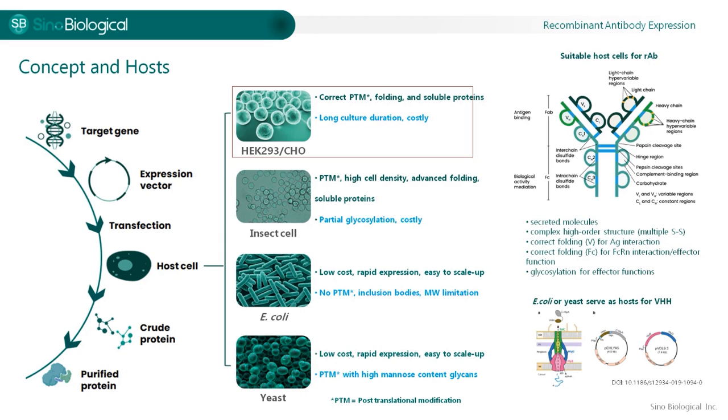However, I think in the literature there are reports indicating you can use either E. coli or yeast to serve as hosts for the expression of especially VHH type of antibodies. Here I listed a reference, in which I think the authors took advantage of the HlyA secretion system of E. coli, and they created this secreted form of VHH fusion protein. So this is one way to produce VHH in E. coli. But I think the majority of recombinant antibodies are produced using mammalian cell culture systems.